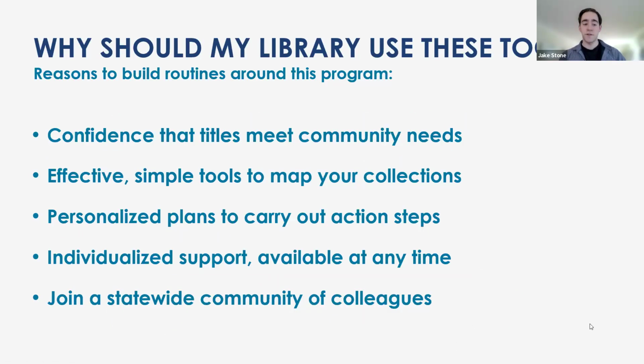And speaking of these tools, here are some quick reasons why you might want to incorporate these in your library or your school. We're giving you the chance again to affirm that the titles that you're using and making visible for your communities meet the needs of those young readers. And we're giving you simple and effective ways to map out collections and analyze them, along with personalized plans.